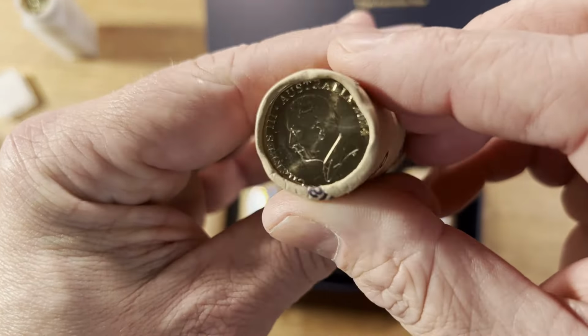We obviously saw the 2023 in these non-government minted issues. I almost say security rolls, where it doesn't have the Royal Australian Mint branding on it. And then we obviously had these ones here from Queensland as well, where you get these more premium ones as well, which came out.